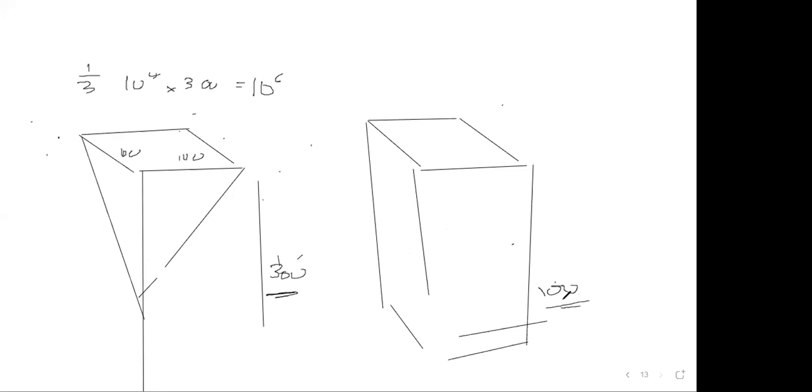You can do that mentally, because the area of the base is still the same, you see. And the volume of a prism of height 100 with the same base is the same as 1/3 the volume of that prism, which is equal to the volume of that. Now that's one thing I wanted to say.